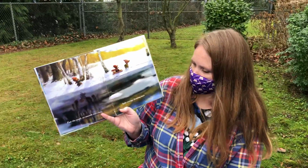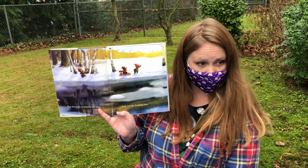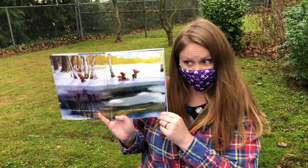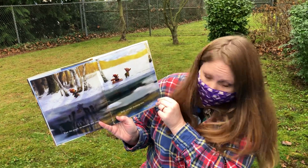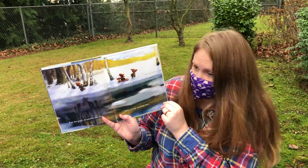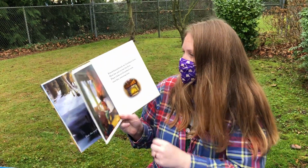Past the pond so smooth and clear, little cottage drawing near. That one needs to catch up. He needs to be with his friends. And ice. The water is freezing like ice.